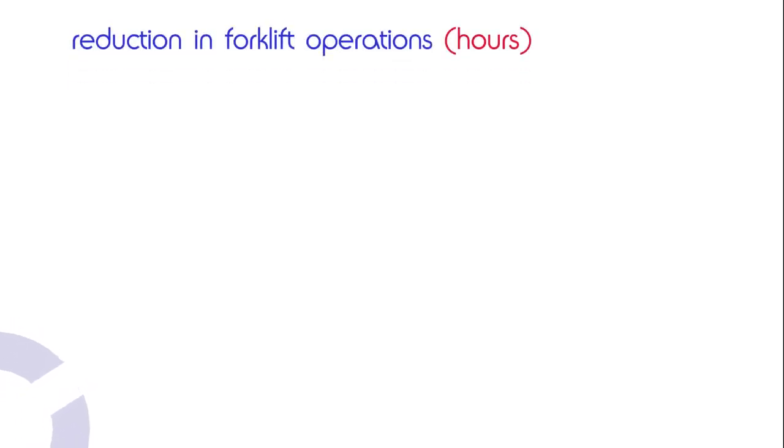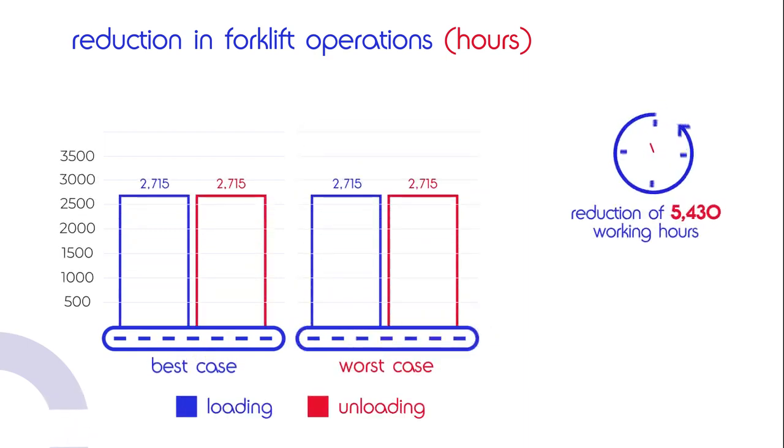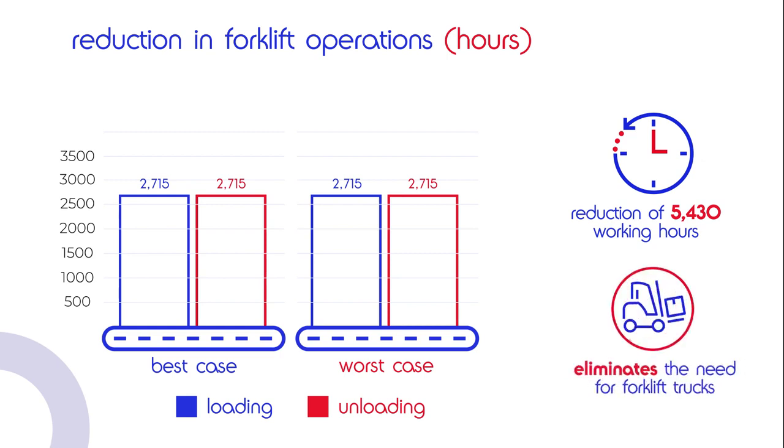Reduction in forklift operations, hours. After installing our ATL system, there will be a reduction of 5,430 working hours as a result of introducing the pallets from the dock to the trailer or vice versa. This also eliminates the need for forklift trucks.